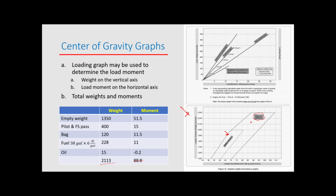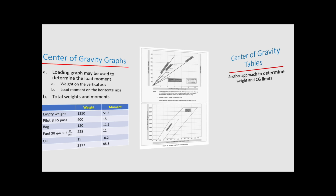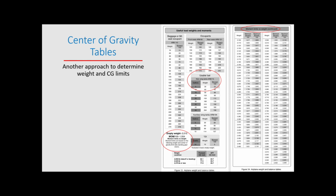Do you happen to know what the difference between normal and utility category is? Utility category is just empty. Not quite. So the normal category can withstand 3.8 Gs, and then a utility category can withstand 4.4 Gs. So you can actually do things like spins in the utility category. No, those are acrobatic. Yeah.